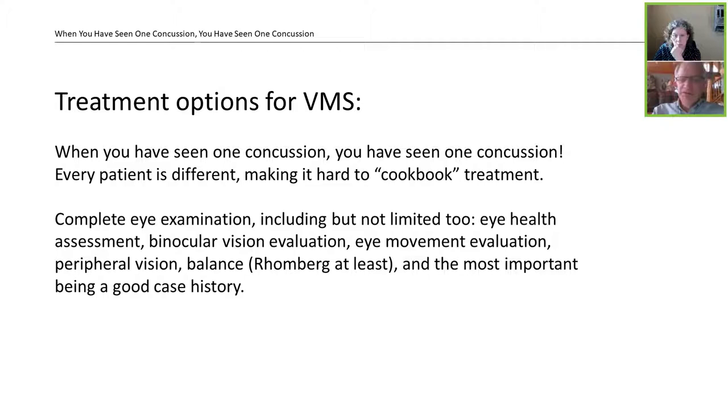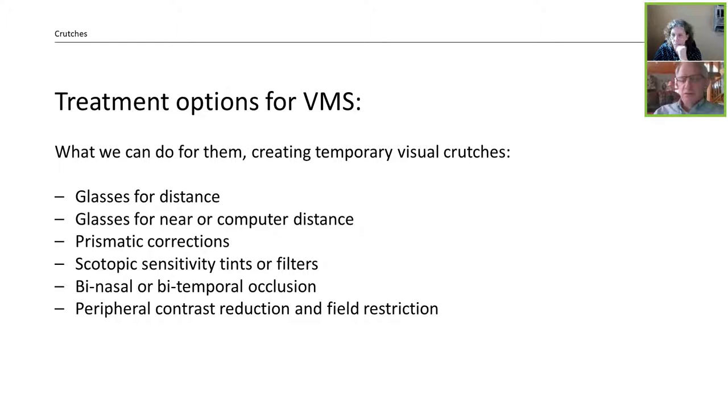It's being a good listener and finding out what kind of problems those patients are having. Things that we can do for the patient I call visual crutches. In other words, they're not cures, but we're going to help them compensate for these problems. Sometimes they need glasses to clear up the distance. That's the simple one. Often they need a different pair of glasses for reading, particularly if they have convergence problems and need prisms. Prisms is a whole topic to itself.